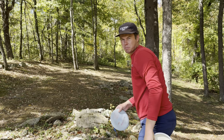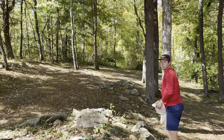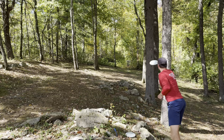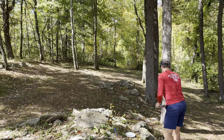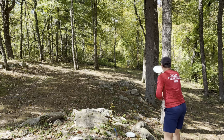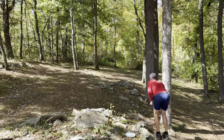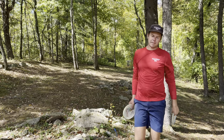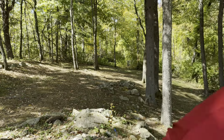Might have to go with more of a spinner. Let's see how the footing is. Be a little step through. Would not advise missing this gap. Hit it, get your birdie.